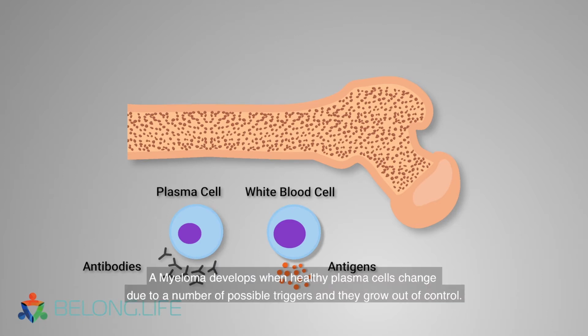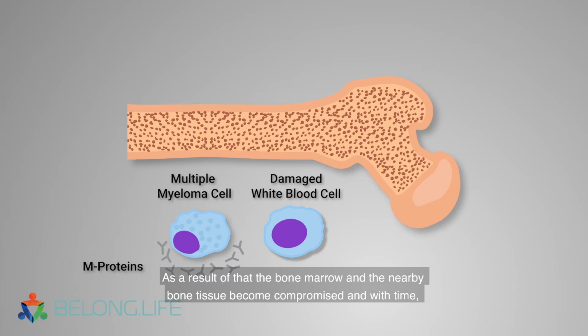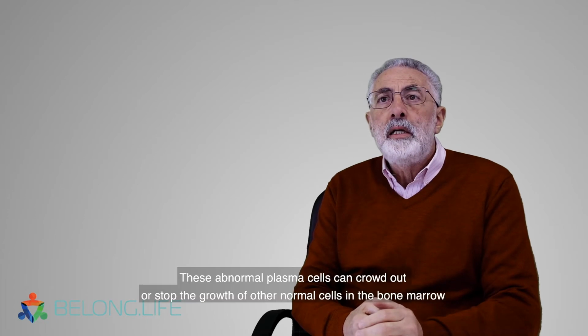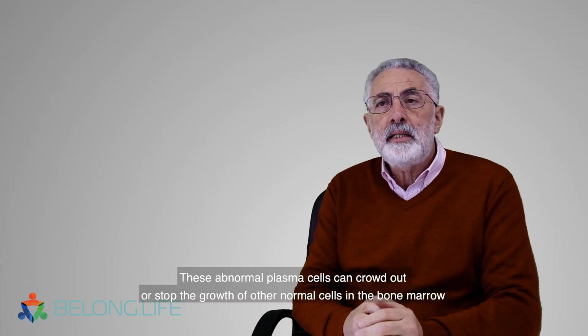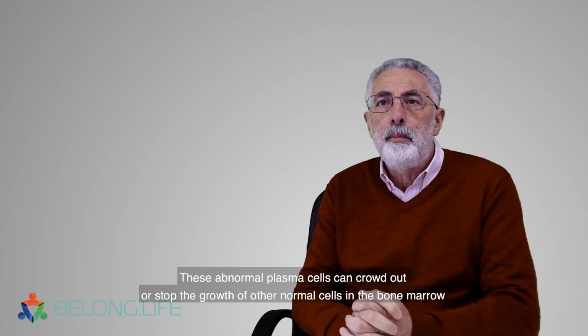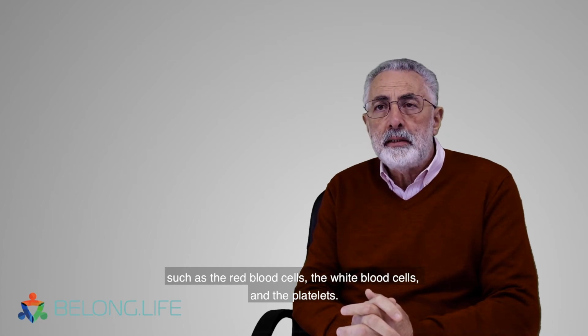A myeloma develops when healthy plasma cells change due to a number of triggers and they grow out of control. As a result of that, the bone marrow and the nearby bone tissue become compromised, and with time, this slow process may result in multiple bone lesions that eventually, over time, increase the risk of bone fractures. These abnormal plasma cells can crowd out or stop the growth of other normal cells in the bone marrow, such as the red and white blood cells and the platelets.